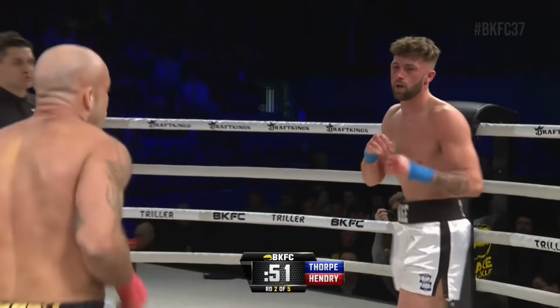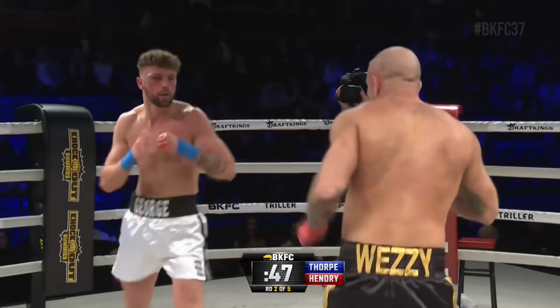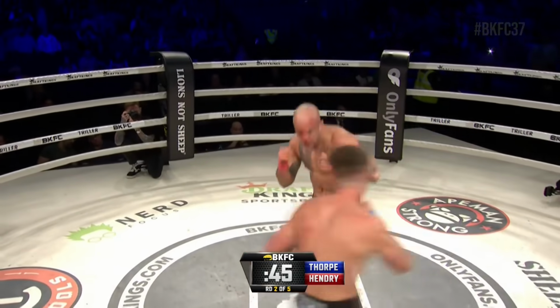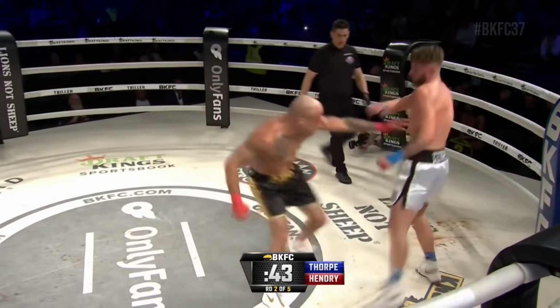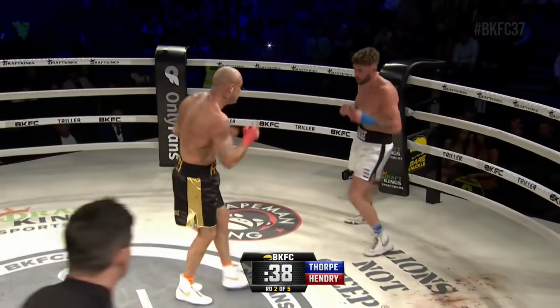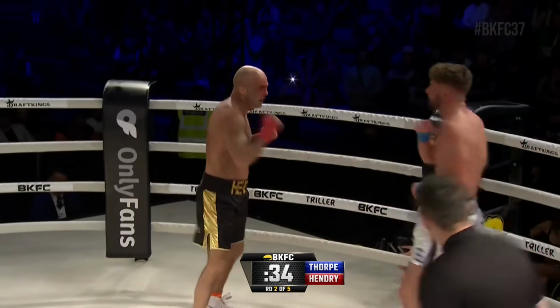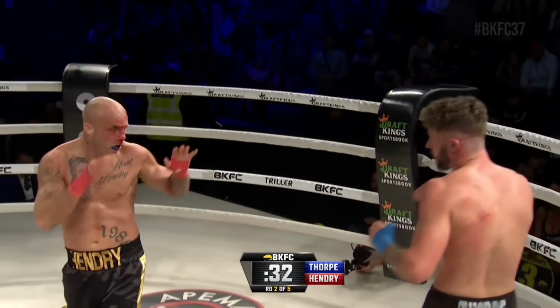Big right hand lands from Thorpe. You can tell Hendry's slowing down a little bit now, getting a little tired. Those overhand rights take a lot of energy out of you. When they land, great, but when they miss, man, it makes you tired. I like to equate it to a baseball pitcher. You only have so many fastballs you can throw, Sean.